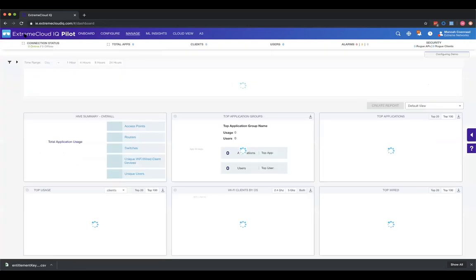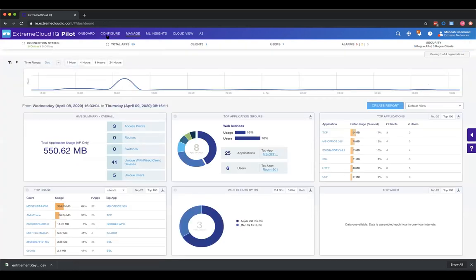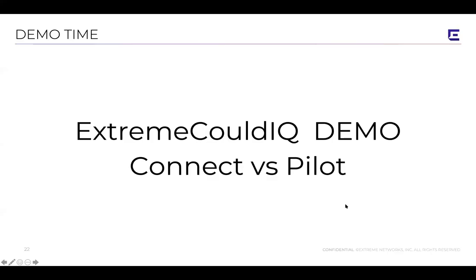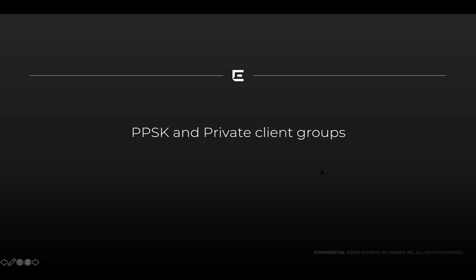So these are some key features of the ExtremeCloud IQ. We will walk through later on to the configuration part of private pre-shared key, for example, and private client groups. I will switch to my PowerPoint again. So we will highlight two of the key features of ExtremeCloud IQ. I want to discuss private pre-shared key and the private client groups, and I will show you the configuration of both.